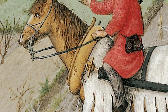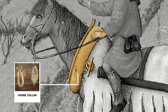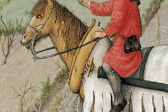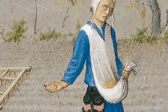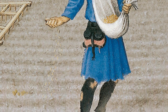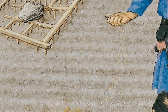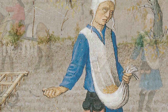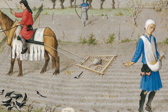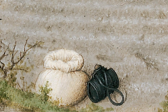The rigid, padded collar that rests on the animal's shoulders is clearly visible. An innovation that does not hinder the animal's breathing, guaranteeing superior towing performance. A peasant, wearing a blue tunic, scatters the seeds contained in the white sack he carries over his shoulder. The sown grain is a symbol of wealth, invested to produce new wealth. The purses worn by the two workers, as well as the sack full of seeds placed on the ground, are also symbols of abundance.